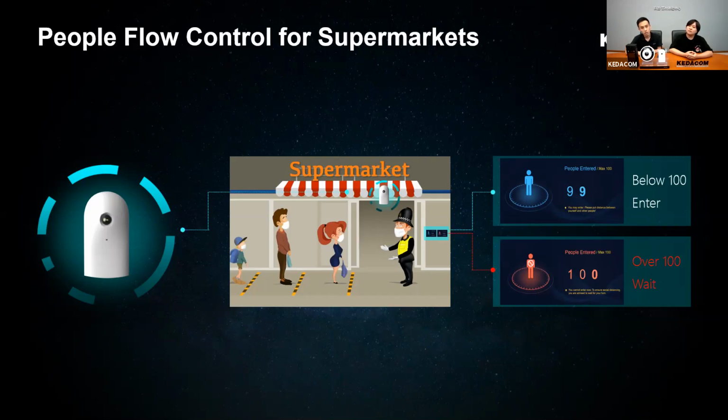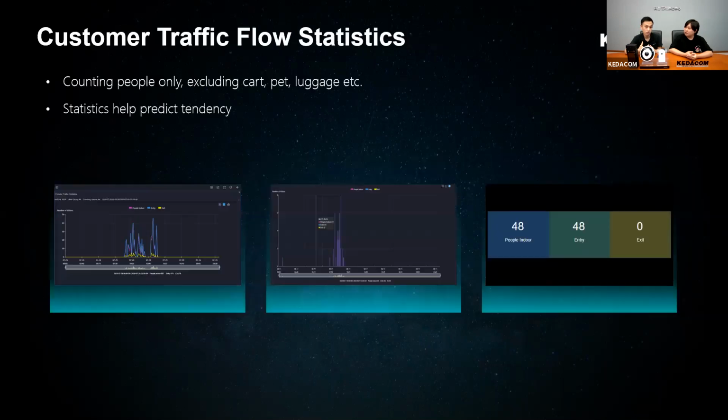And you know what? Those people number information will also be uploaded to the backend, to the control center in the supermarket. Great. So the shopkeeper could handle the exact customer number inside the supermarket in real time as well. As we can see here, there are 3 kinds of charts in total to display. So we can get the tendency according to the history data. And by this tendency, the shopkeeper is able to arrange more staff to prepare for the upcoming customer flow in advance.